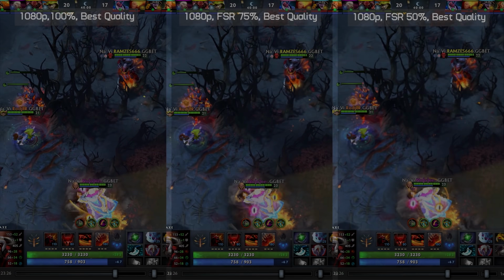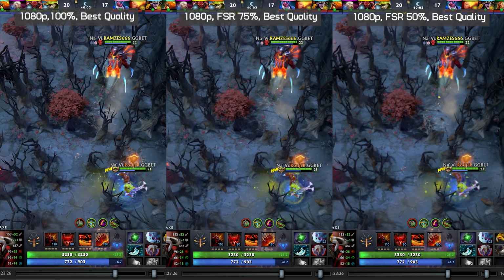Point is though, given what we now know about the difference in visual quality between the lowest and highest settings, as well as the performance difference, it makes me wonder just how useful FSR is going to be, especially for low-end hardware. So with that, let's first take a look at image quality.